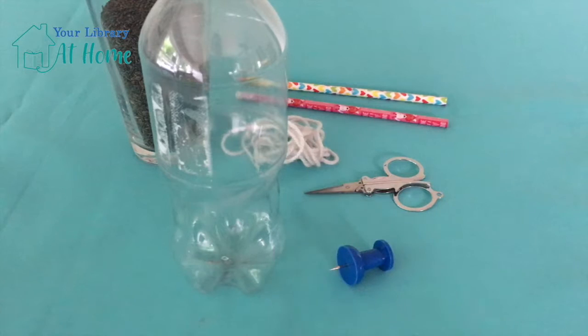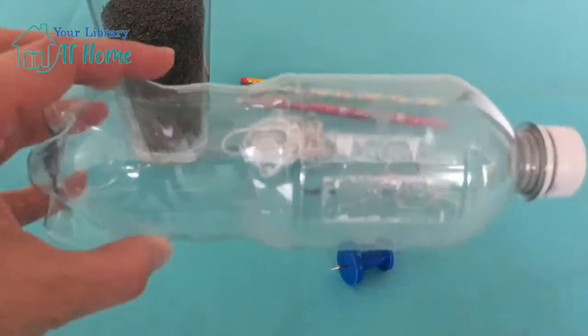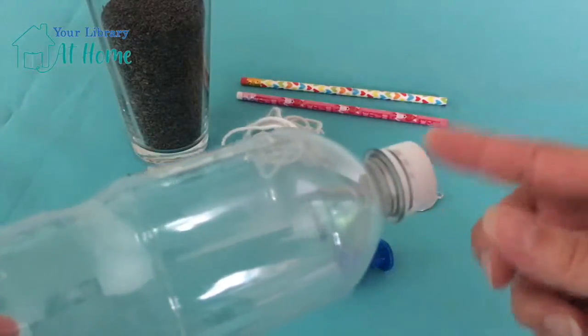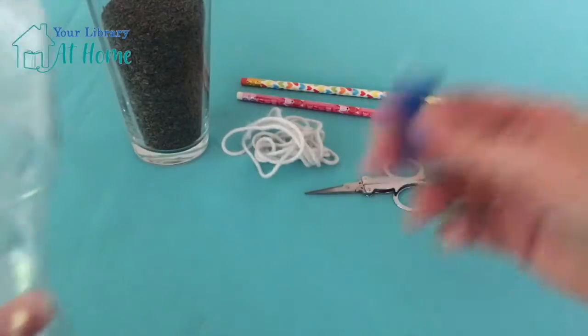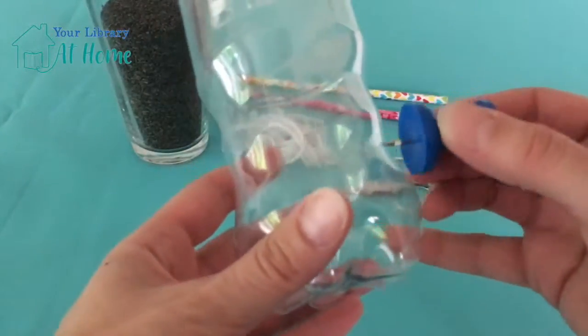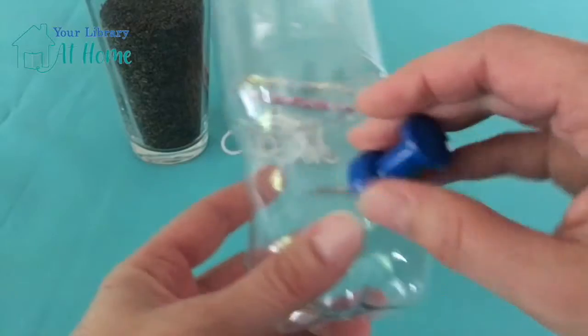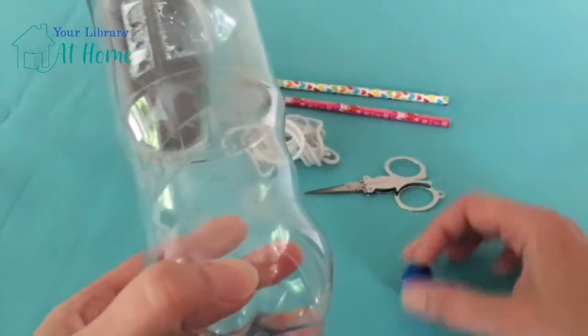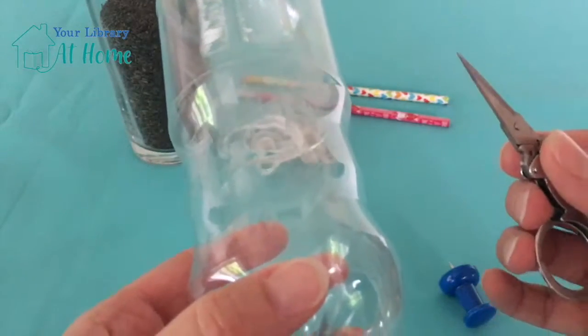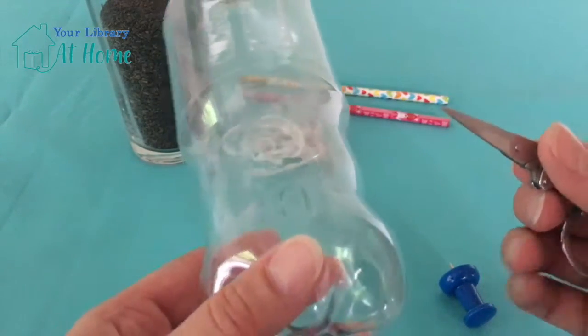Okay, so let's get started. We're going to turn all of this stuff that you see in front of you into a bird feeder. We're going to start with our plastic bottle, and you want to make sure that it still has the lid and everything's nice and dry. We're going to take that little push pin and put a hole right in the bottom. Once you've got that hole started, you're going to take the sharp point of your scissors. Make sure to be careful, and if you need an adult, ask for help.